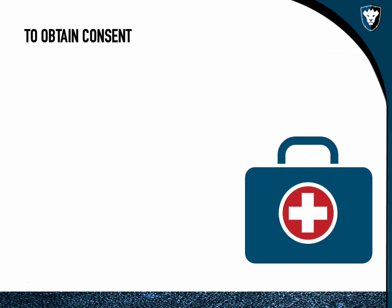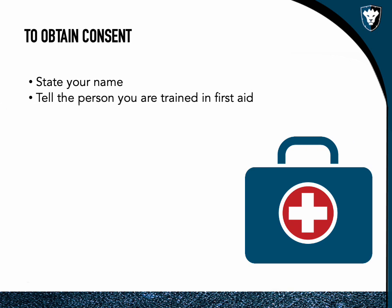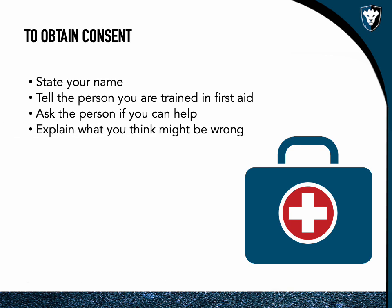We should always obtain consent before helping anybody. So to obtain consent, state your name. Tell the person that you were trained in first aid and CPR. Ask the person if you can help. Explain what you think might be wrong, and explain what you plan to do. If somebody tells you, no, I do not want your help, it is illegal to touch them. That is assault or battery, an unwanted touch. So we must obtain consent.